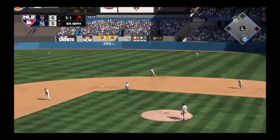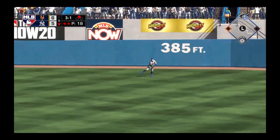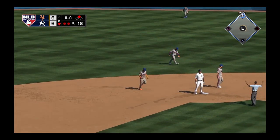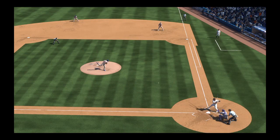He pulls this one high and deep to right center field. And that is off the wall. As he arrives at second without a play, a run comes across to score on the play, tying the ball game. So much of this game is situational hitting, guys.